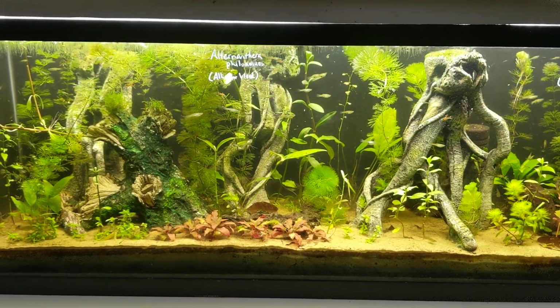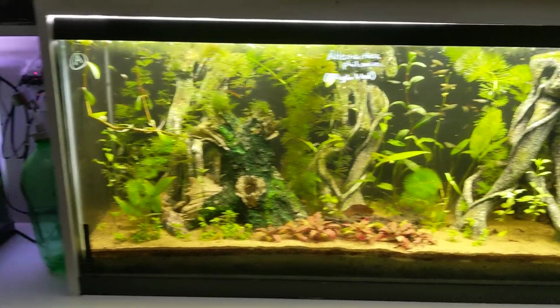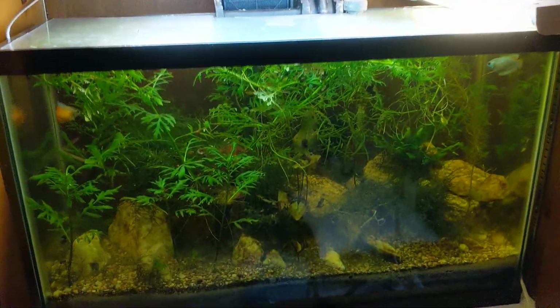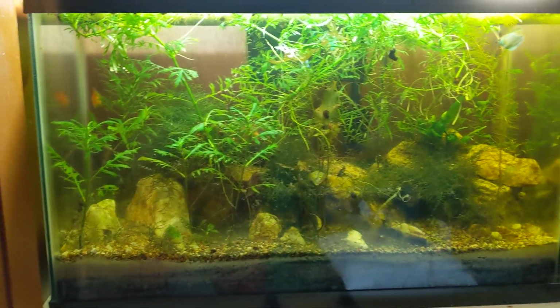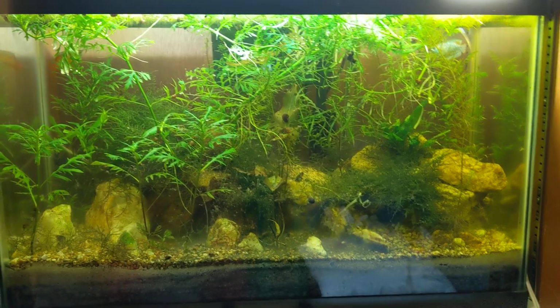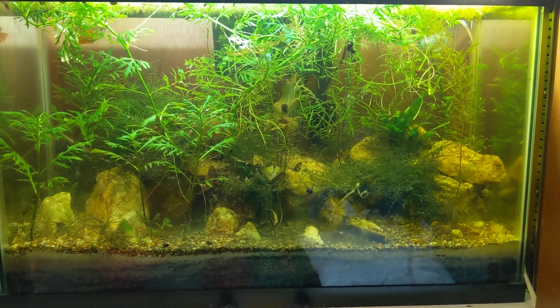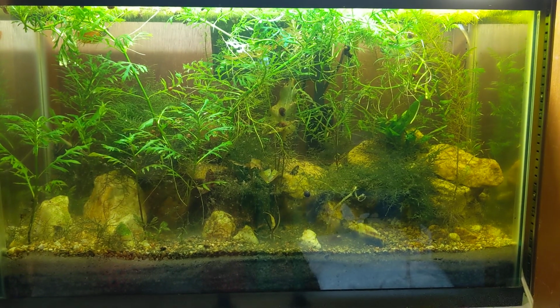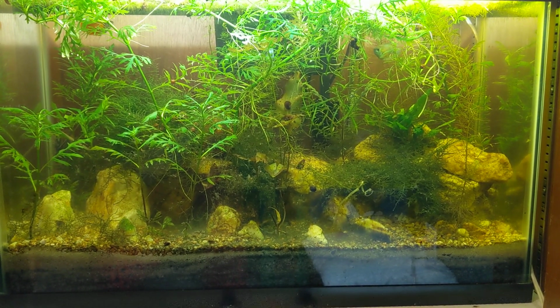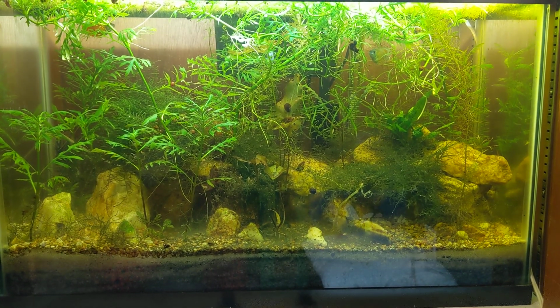I think it's time to move along to tank B, which is the second one I got. Not that one. It's down here in my kiddo's room. So this is our gourami tank, and it's a 29-gallon, very similar planted freshwater tank. This is an Indian biotope, so it has fish, snails, plants, and such that are native to India.